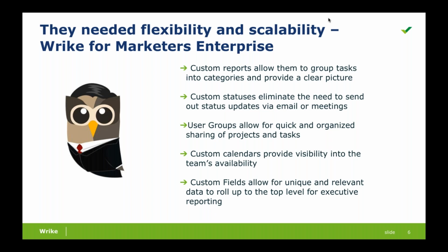And then last but not least, our custom fields and our custom reports helped eliminate the need for them to have that 4-hour meeting that created that manual roll-up report. They are now able to do this in a third of the time. We're able to get everyone into Wrike, update their tasks, and then easily run the report.